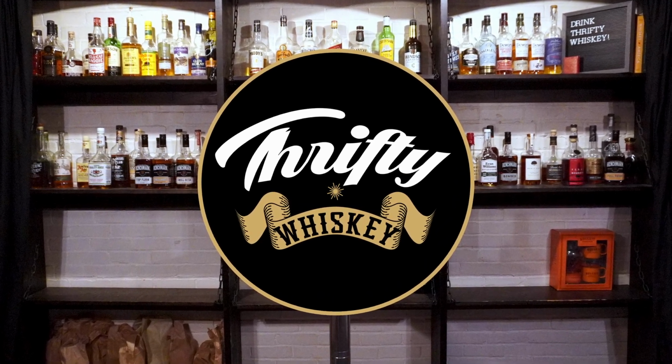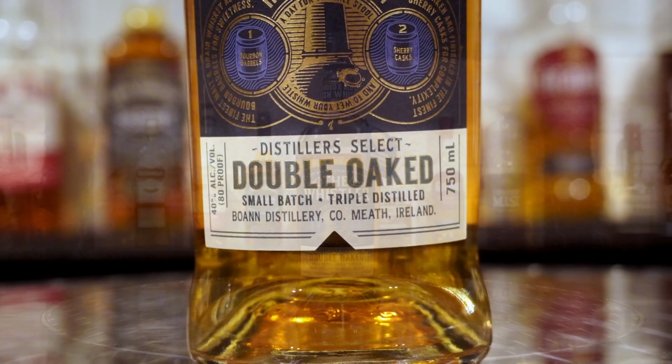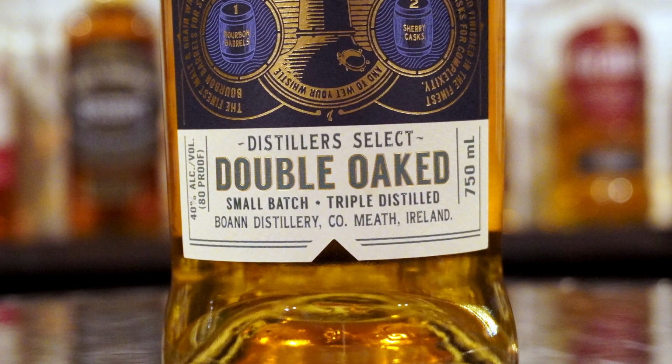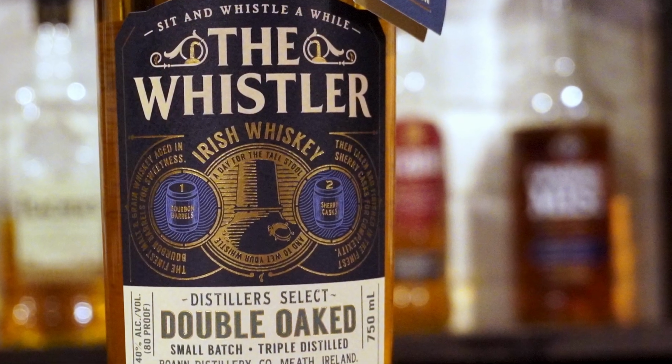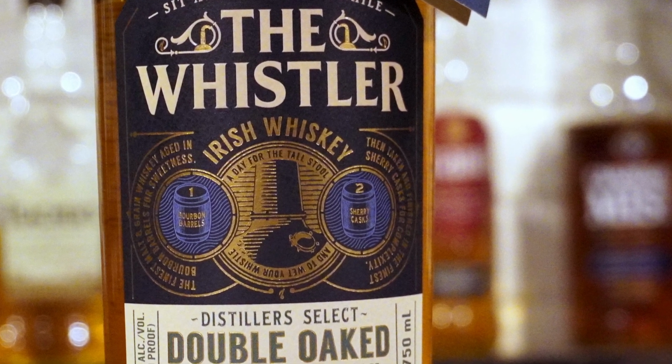Today on Thrifty Whiskey, the guys will be reviewing the Whistler Double Oaked. The Whistler Double Oaked is a blended Irish whiskey from the Boann Distillery. It is aged in ex-bourbon barrels before being finished in Oloroso sherry barrels for 6 months.